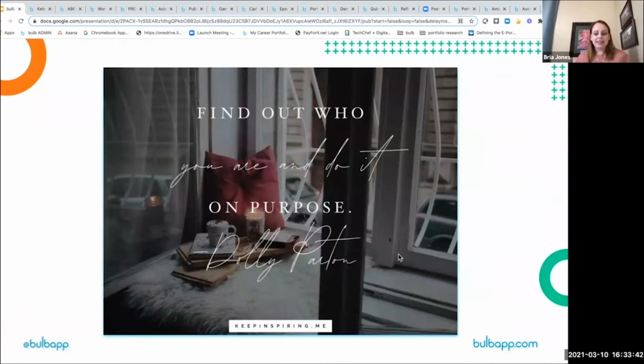But before I dig into what to include in your portfolio, I always want to remind us about the purpose and the audience of your portfolio, because when you understand that, it helps you understand the things that you can put in your portfolio. And I love this quote, find out who you are and do it on purpose by Dolly Parton. And I feel like that fits so well with what a portfolio is. Because to me, a portfolio is a tool as much for yourself as it is for an external audience.